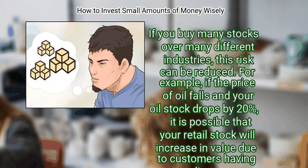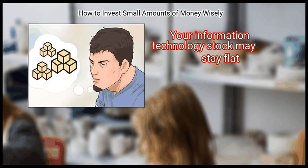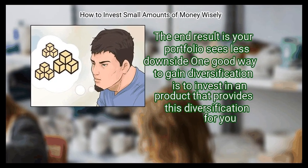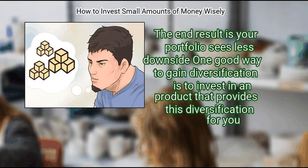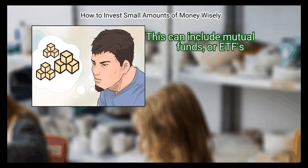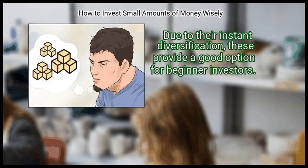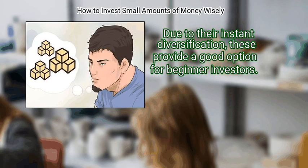For example, if the price of oil falls and your oil stock drops by 20%, it is possible that your retail stock will increase in value due to customers having more spending money as a result of lower gas prices. Your information technology stock may stay flat. The end result is your portfolio sees less downside. One good way to gain diversification is to invest in a product that provides this diversification for you. This can include mutual funds, or ETFs. Due to their instant diversification, these provide a good option for beginner investors.